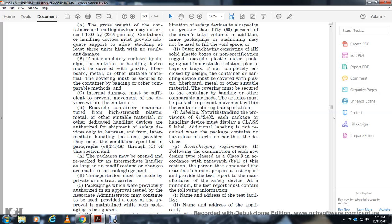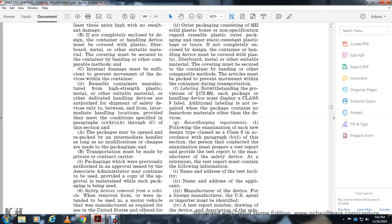Record keeping requirements: one of the following examinations, either in the new design type of the class 9, in accordance with paragraph B1 of this section. The person conducting the examination must prepare the test report. Prior to the test report, the manufacturer of the safety device, at a minimum, the test report must contain the following information: name and address of the test facility, name and address of the applicant manufacturer of the device for the material.